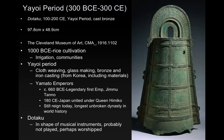So what we're looking at in the picture is a dotaku. And these particular pieces are kind of a mystery. They're in the shape of musical instruments, but most people think they weren't played because they're rather thick and they wouldn't sound very good if you played them as bells. If you were going to use them as bells, you would have different types of shapes. There's also a lot of details on the bell shapes that show it probably has more of a symbolic purpose. It's possible that these were worshipped.